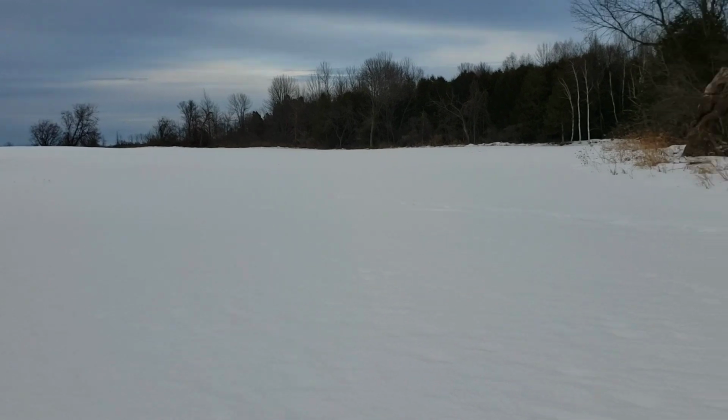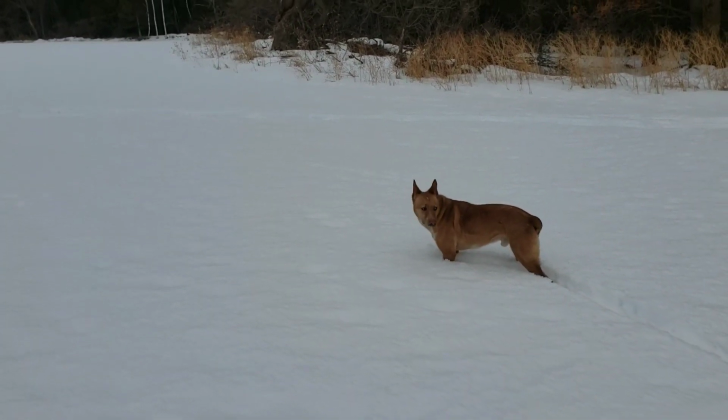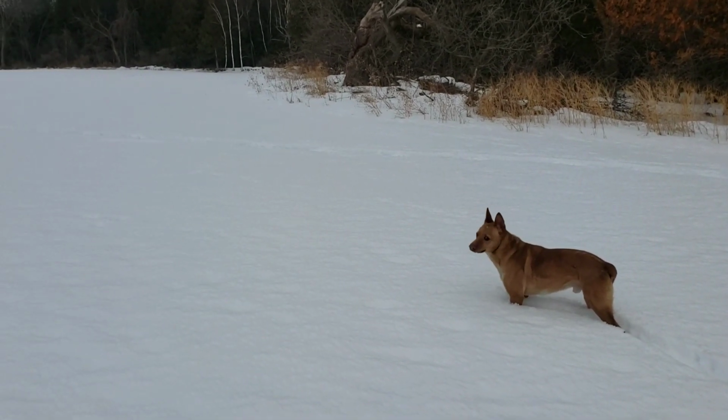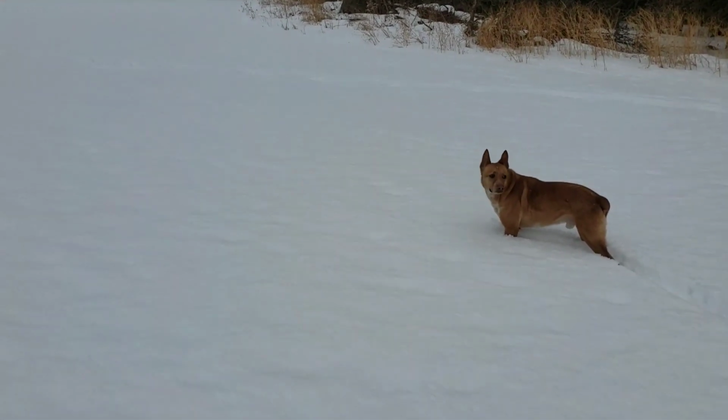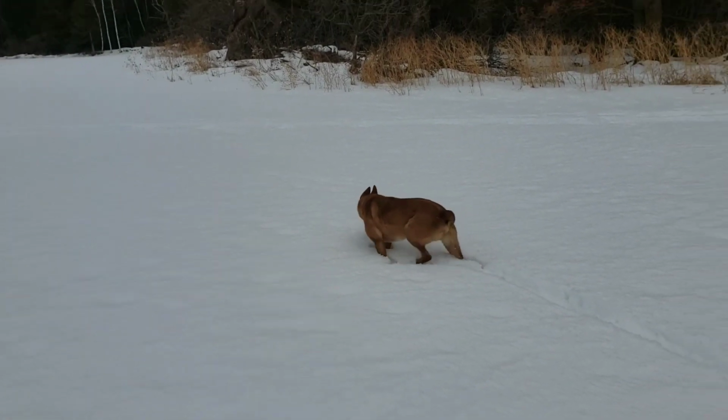So we ended up not seeing any sheds or anything, but it was a nice walk out in the woods. We definitely need to do it again in late March or early April, when a lot more of the snow is melted and it's better conditions for finding sheds.